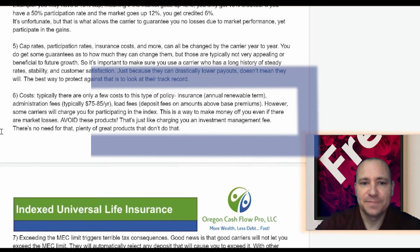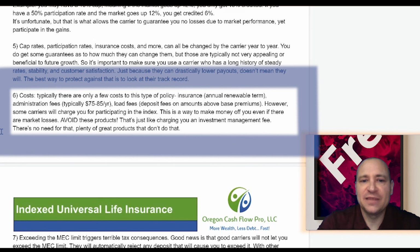Number 6, costs. Typically, there's only a few costs to this type of policy. That would be insurance. You've got annual renewable term, remember. You've got administration fees. Typically, those are $75 to $85 a year. You have load fees. So anytime you make a deposit above the base premium, when you make that deposit, there's what's called a load fee.